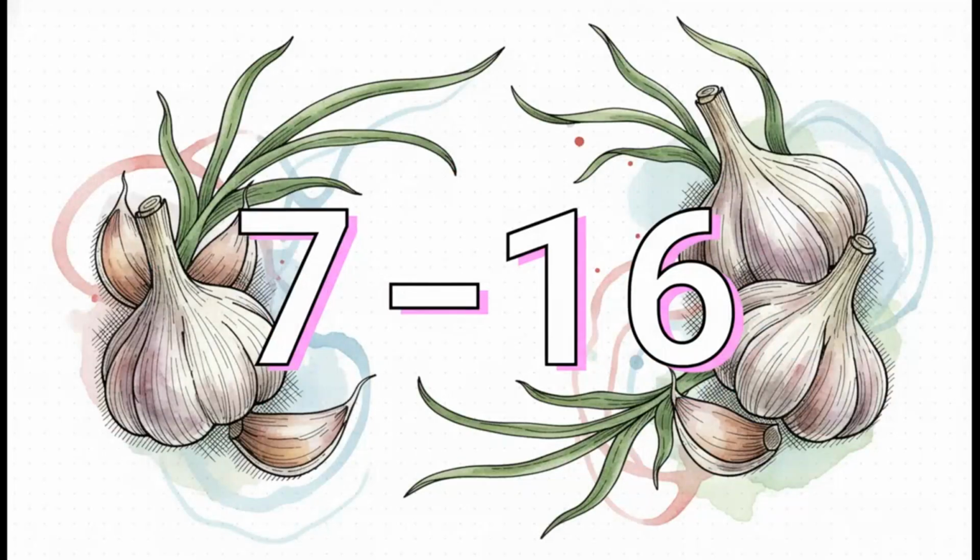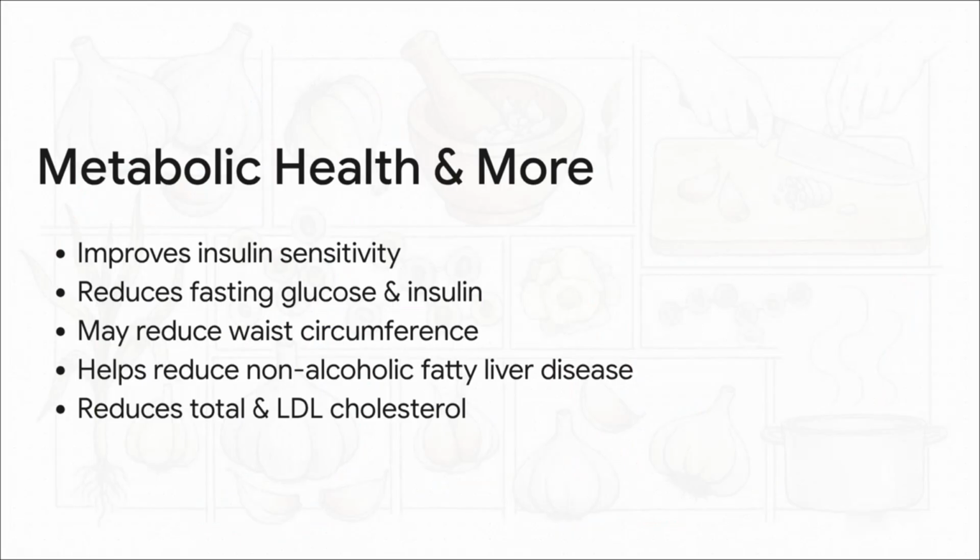And to put that into perspective, get this. Studies have actually shown that garlic can lower your systolic blood pressure, that's the top number when you get it checked, by anywhere from 7 to 16 points. I mean, for a lot of people, that is an absolute game changer. That's huge. But wait, there's more. It doesn't even stop with your heart. Garlic has these incredible effects on your metabolic health, too. It helps your body get better at handling sugar by improving insulin sensitivity. It can help with things like reducing waist circumference and even non-alcoholic fatty liver disease. And yep, it helps lower your total and the bad LDL cholesterol. Seriously, it's like a complete tune-up for your entire metabolism.